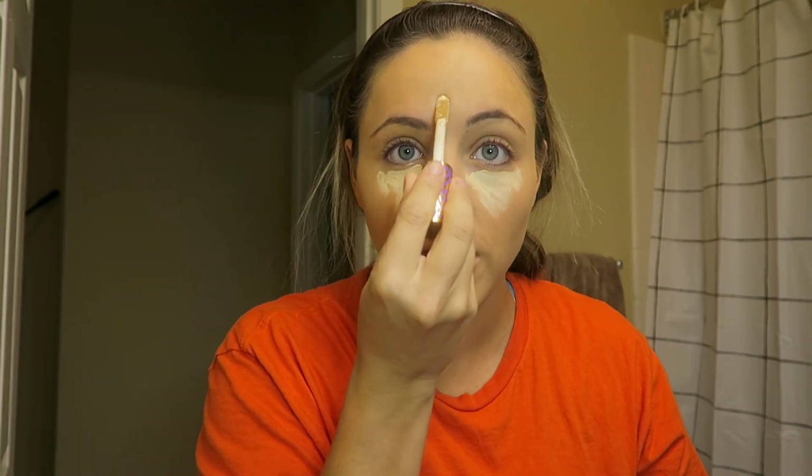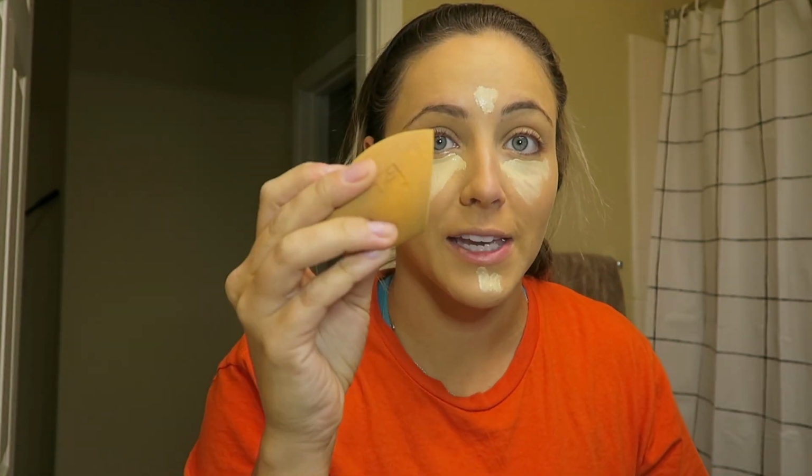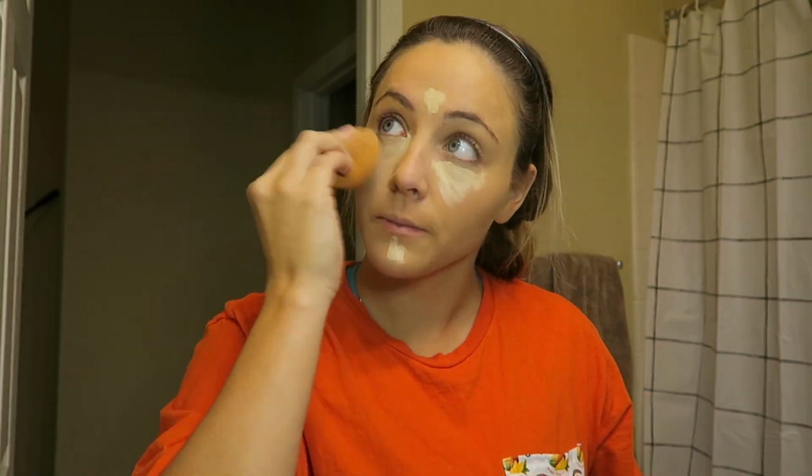And now I'm going to use Tarte Shape Tape to highlight underneath my eyes. If I'm looking over here to the left, I'm looking in the mirror. All right, a little bit under my eyes. I do just a little bit between my eyebrows and on my chin. Then once again, going in with my wet beauty blender, kind of like this slanted part, and just bouncing it in under my eyes.